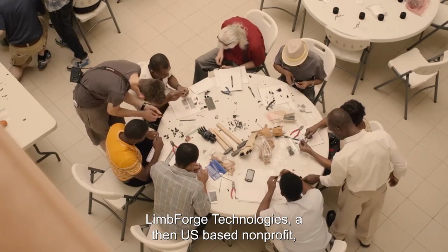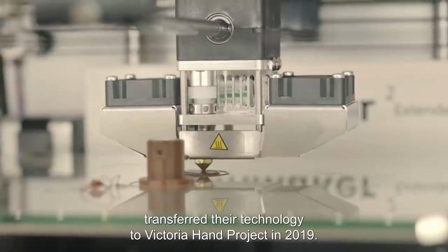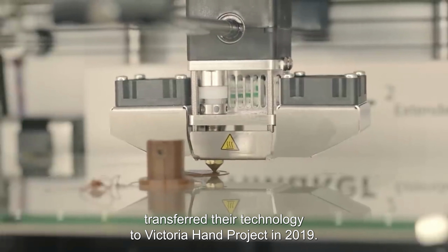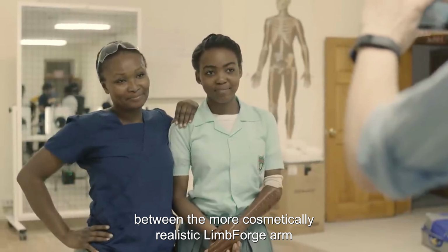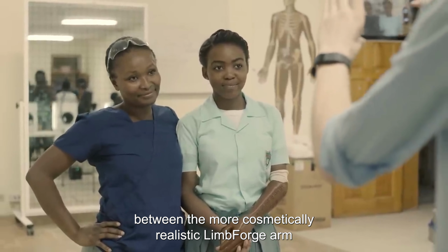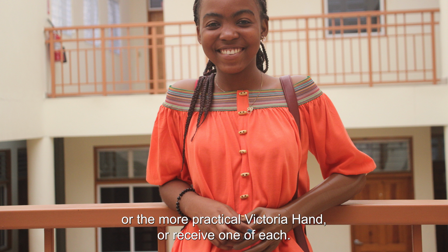Limforge Technologies, a then US-based nonprofit, transferred their technology to Victoria Hand Project in 2019. By joining forces, beneficiaries could now choose between the more cosmetically realistic Limforge arm or the more practical Victoria hand, or receive one of each.